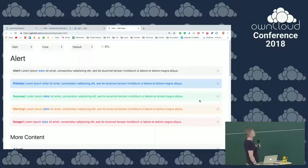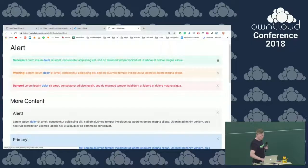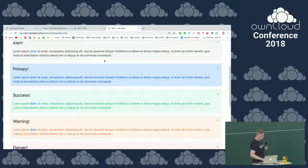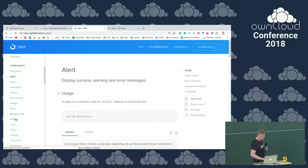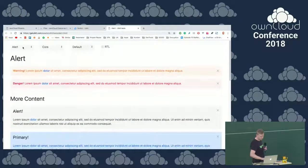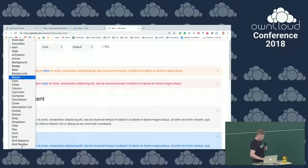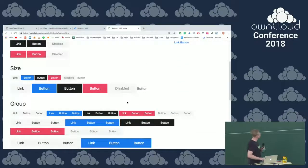For example, you want to use an alert, any kind of color and whatnot. It has some little JavaScript attached to it. Very nice. We also have things that we always use, like buttons. They come in every other great variety. Okay, I can choose buttons here. Large buttons, small buttons, primary buttons, secondary buttons.